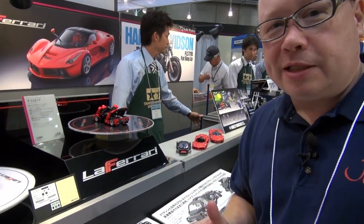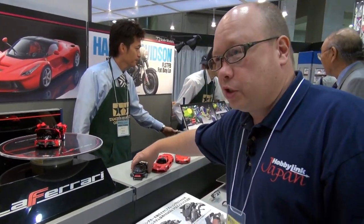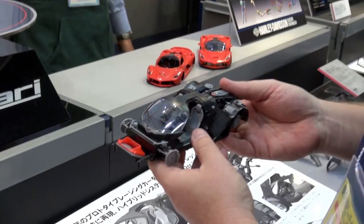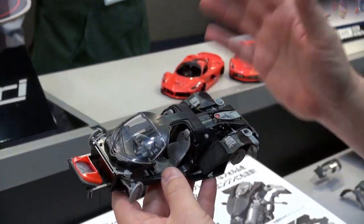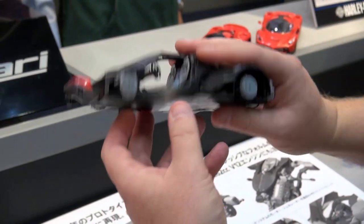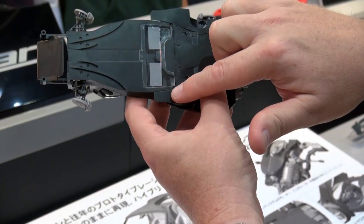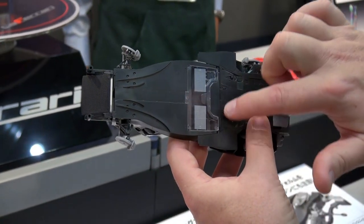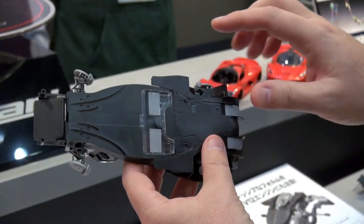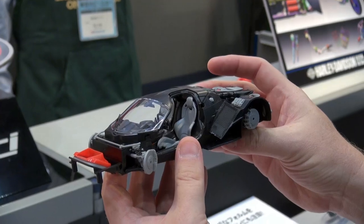In fact, they've taken the concept of showing interior detail one step further. We have a half-built version of it here. The new LaFerrari has some kind of a hybrid KERS system, an energy recovery system, which Ferrari calls HY-KERS, and it's hidden in the underside of the car, but Tamiya chose to do that part of the underside in clear parts. If you want to, you can actually show off the radiators and some of the other detail from the onboard HY-KERS energy recovery system. So that's kind of an interesting approach to a kit design, to be sure.